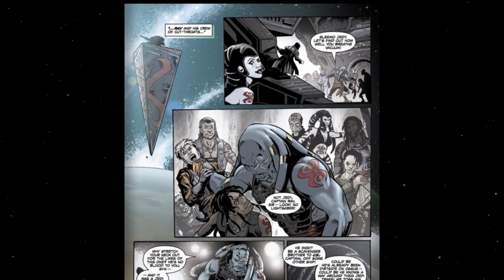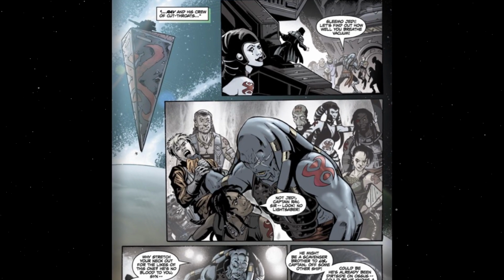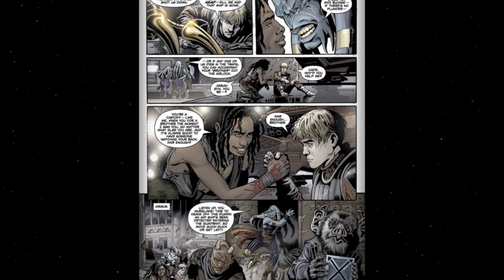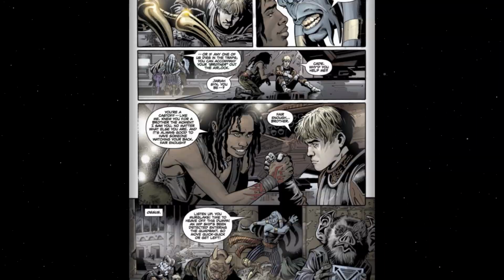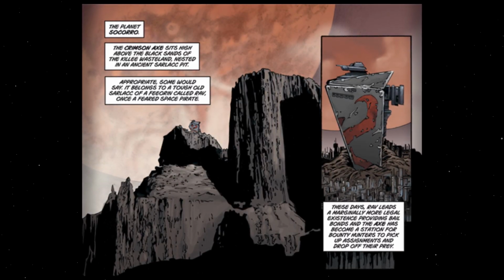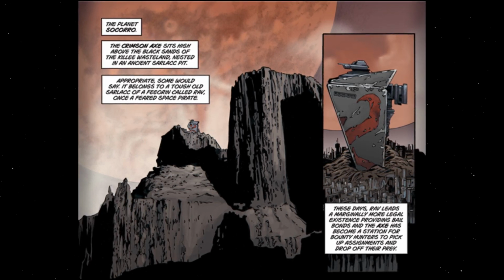Enter the Crimson Axe, which picked up the Jedi student and would have sold Cade off as a slave if not for the quick thinking of fellow pirate Jariah Sin, who brought Cade on board to be a pirate in training, which Rav agreed to as long as Cade would stay profitable. After several years of piracy and slavery, the Crimson Axe was grounded in an old Sarlacc pit on the planet Socorro, where Rav established himself as a local crime lord.